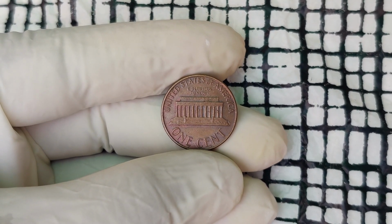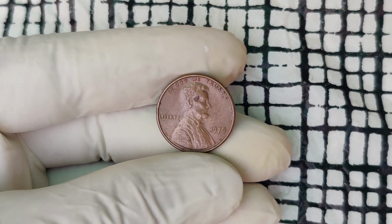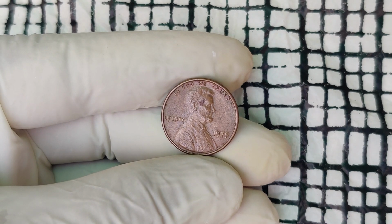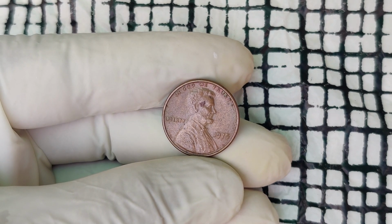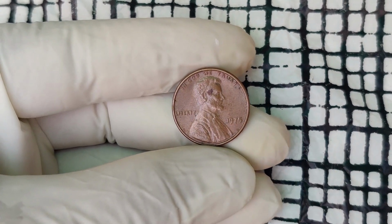Who knew that something as ordinary as a penny could hold so much value? Whether you're a seasoned collector or just starting out, the world of rare coins is full of exciting discoveries. So the next time you check your change, take a closer look. You might just be holding on to a hidden treasure.